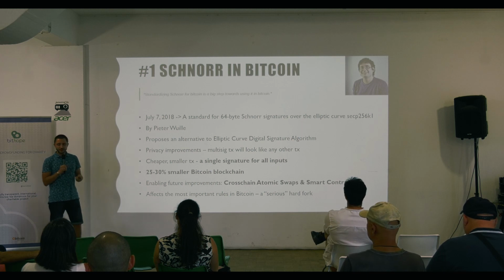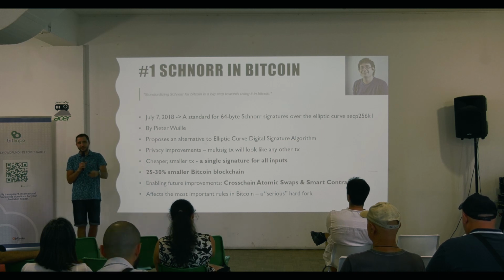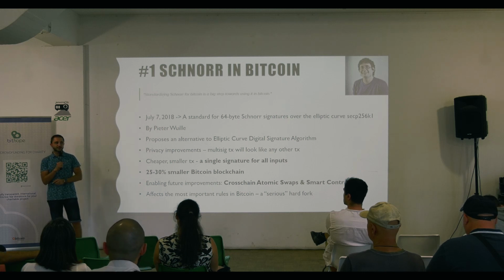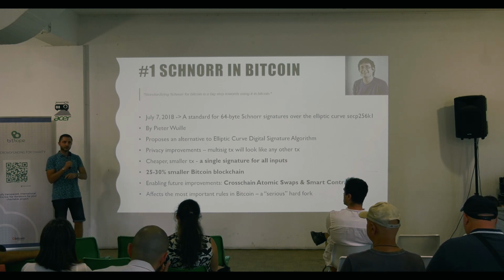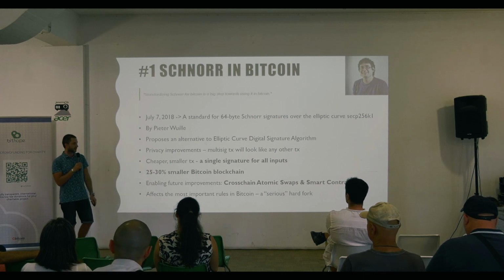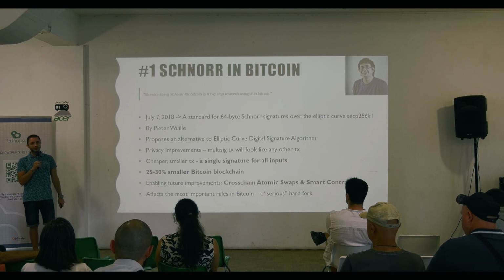And also multi-signature wallets in Bitcoin, currently they look like something else. They very much look like a different type of transaction. And with Schnorr, there won't be any difference between the transactions in Bitcoin. You will not know if this transaction is a regular one or if it's a multi-sig transaction. And as I said, it will enable future innovation.